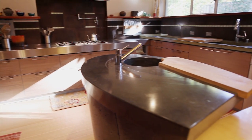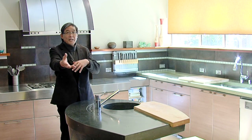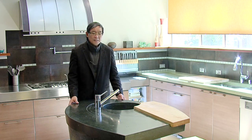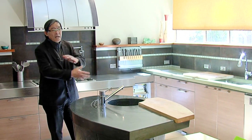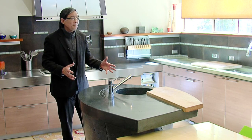And this kitchen is no exception. We have a center island here, which is both a gathering place and a dining area in the kitchen, with a working counter and a sink. And this is made out of concrete, of course. It adds a kind of sculptural element into what would normally be just an ordinary rectilinear island.